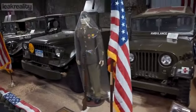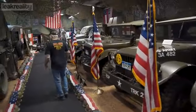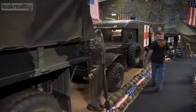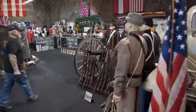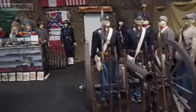We got the Kaiser Jeep, M37s. I probably have 11 of them. This is the M35 Deuce and a Half, the M43 ambulance. Then we get over here. We tell you about the Civil War and the American Revolutionary War.